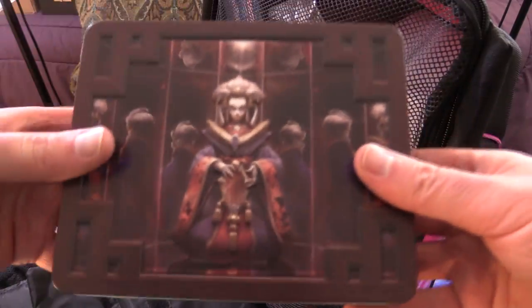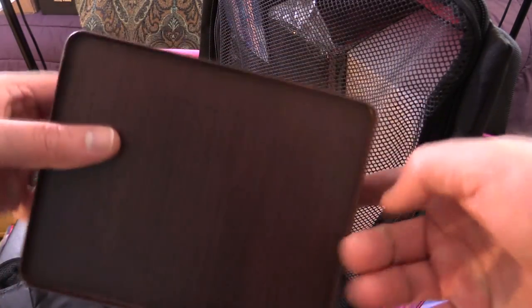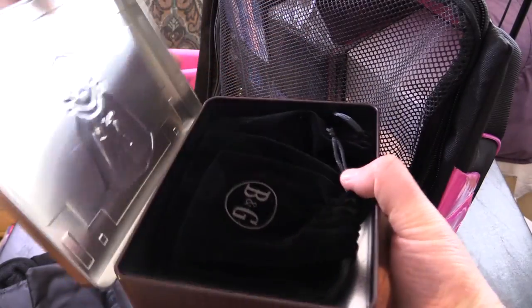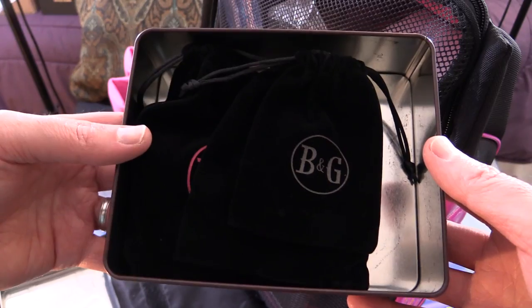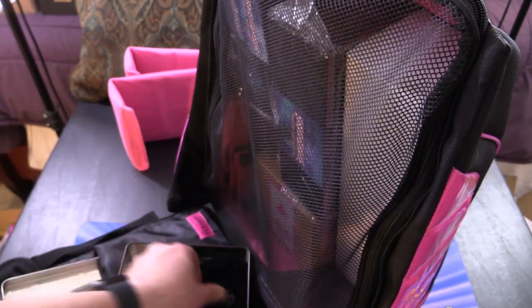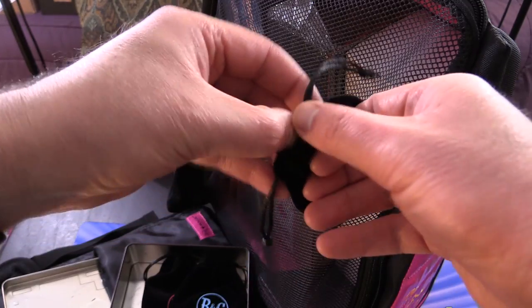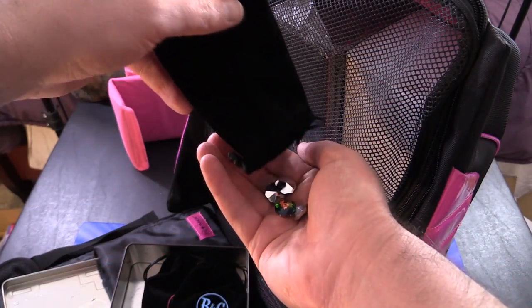Aha! So this is like a mirror box thing. This is a tin. Ooh, nice looking wood finish. Okay, so let's get this open. I will say this whole setup oozes quality. So we have some bags, and there's something in the bag. This is probably tokens. Let's check it out.